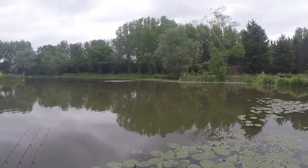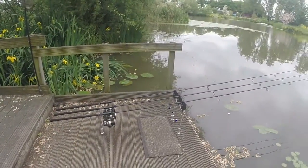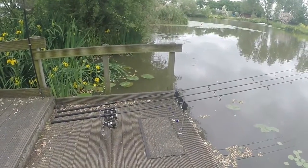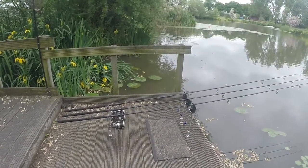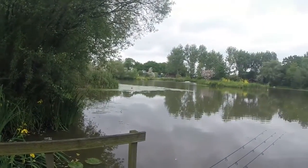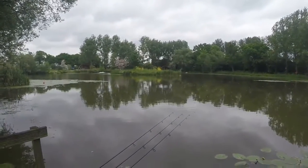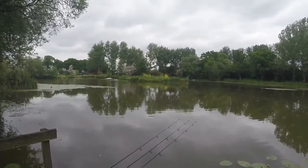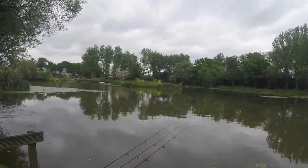I'll talk you through all the setup a bit later, but as you can see, we're on the decking, so the jag is all screwed into the decking with the stage stands there. It means the rods are a little high up in the air, but should be okay. You can see some red markers marking the boundary of my swim, and another fluorescent one out there as well. I've got quite a short spot on the island there, but I've come a little bit off it, about 20 foot, because I think everyone probably chucks really tight.